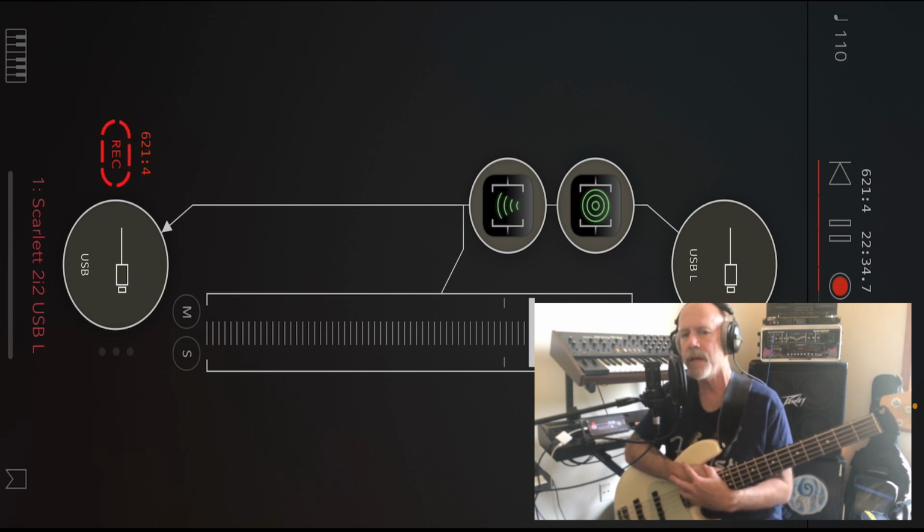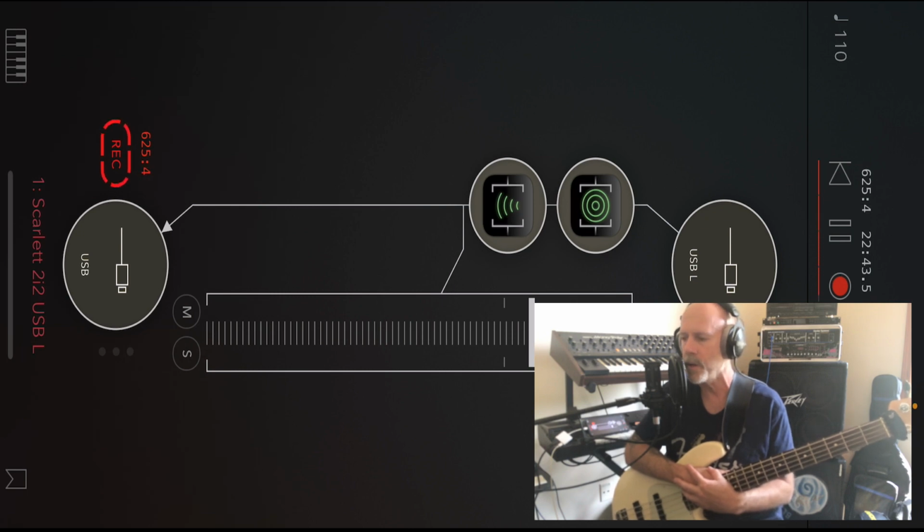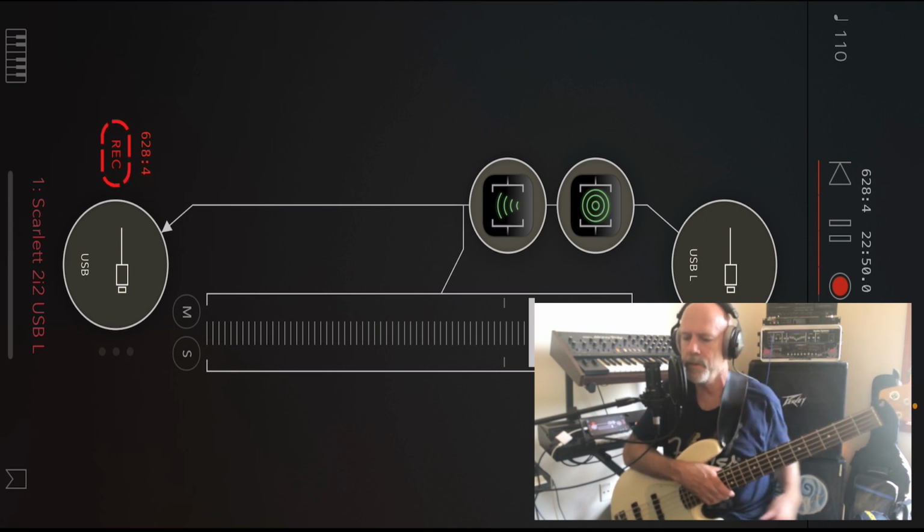So if you don't have these apps, I highly recommend getting them. They are an integral part of my arsenal and my sound and my recording. So definitely get them. There'll be links in my description and where to get them in the App Store.